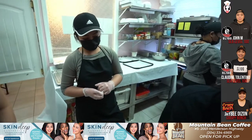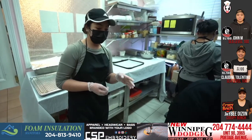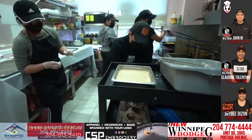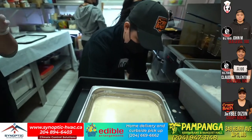So the way that we do the calamari bites is the same process. We grab a good amount of calamari bites, which she's doing right now. And then we once again dump it into the batter.